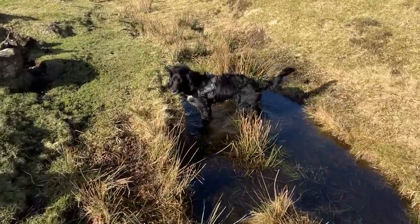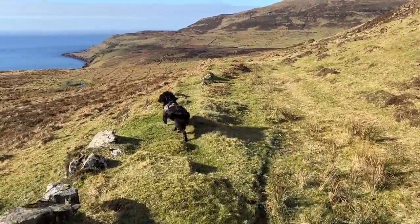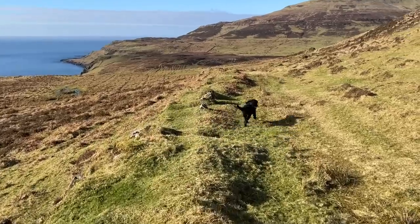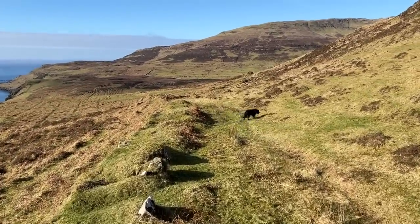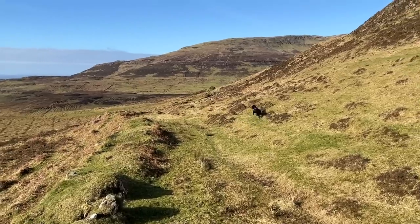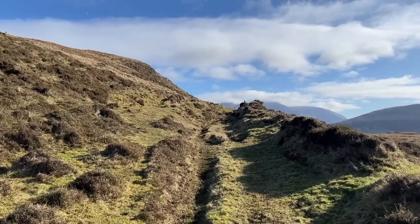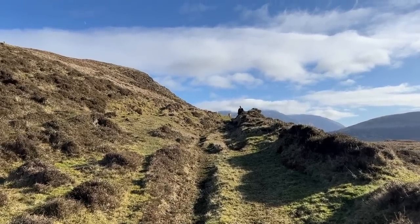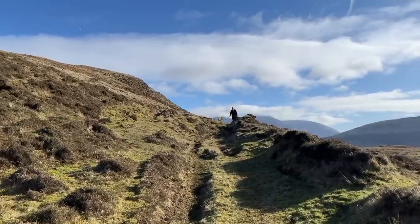Jack, do you have to drink the muddy water? There's rivers everywhere. He doesn't drink them though, he only drinks muddy water. Why? Well, just because he's Jack Spaniels. And that's what he does. There they are. Scotland on a shoestring with the Coolins in the background.